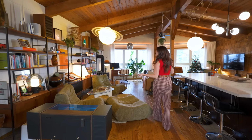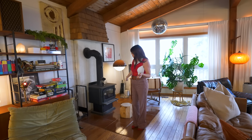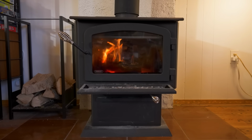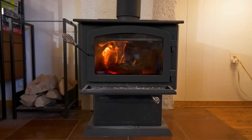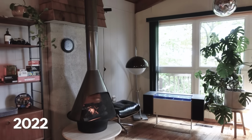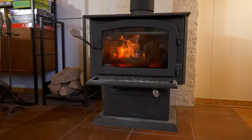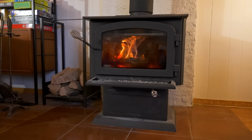Okay, come back this way. Over here is our wood-burning stove, and it's so wild to me to think back that we didn't have this when we first moved in here. The pipes were all in place, but there was no actual stove, and the way that we rely on this to heat this room every single day in the winter, it's hard for me to believe that we didn't have it for so long.